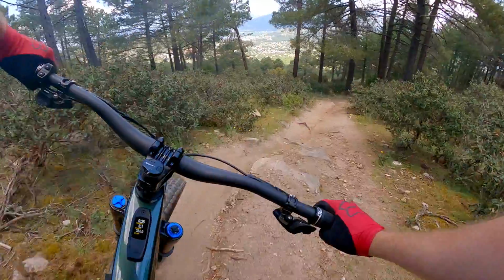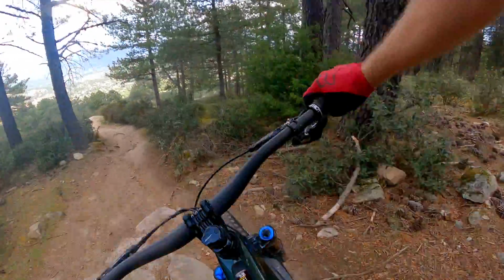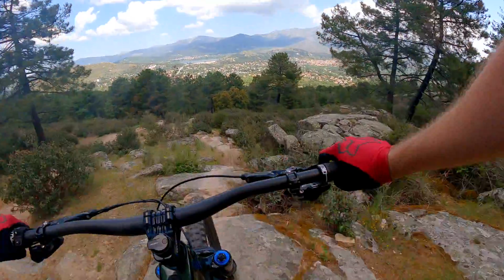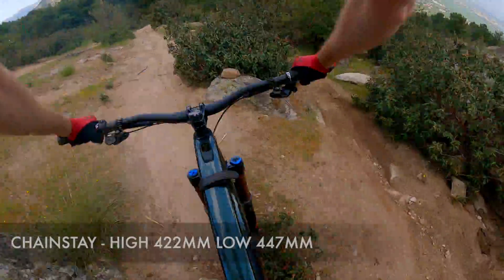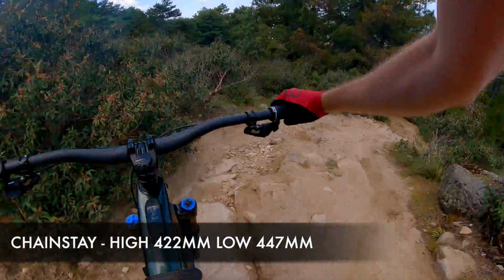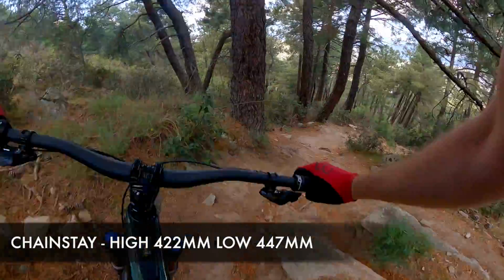But definitely confident through that. And the bike. So we're talking 170, 170, running on 29s. I think the chainstay is for, oh, that's super broken. I think the chainstay is for 40 something.